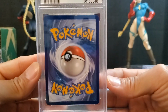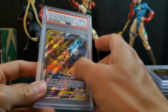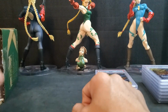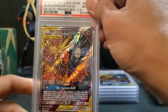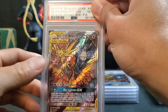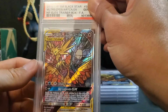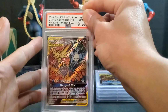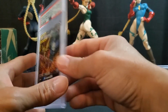So if you don't know what qualifies for a 10, just grab a 10 and look at it, in terms of centering. And you'll see it's not perfect. So again, talking about centering, it doesn't need to be perfect. It just needs to be decent. 70-30, 60-40 in the back. Again, it's probably the surface that we can't see, because I'm pretty sure these cards get looked under a microscope. Oh, here's a 10. Fourth 10.